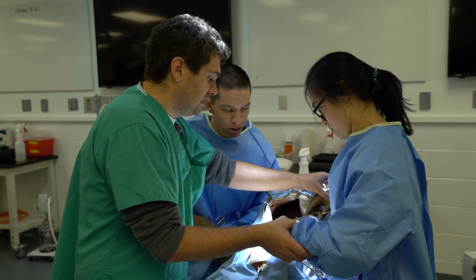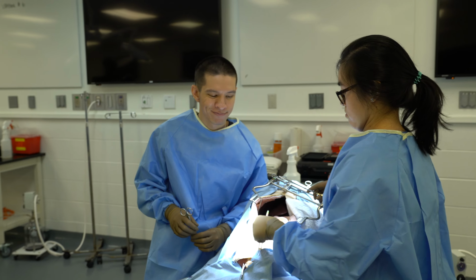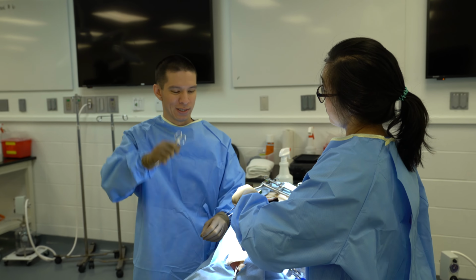In my opinion, surgery is heavy on hand skills, and you can talk about it in a PowerPoint all you want, but nothing really replaces having someone stood across from you, adjusting how you're holding instruments, adjusting your body position, adjusting your tissue handling, and it's those skills that translate into patient benefit and patient safety.